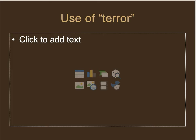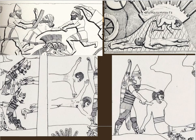There was also the use of terror tactics, that is, using extraordinary measures to inspire fear into the enemies, and to dissuade them from rebelling against you. And this would include beheadings, flaying people alive, burning people alive, etc. Right? And rather than hide these things, they depicted them on the walls of their throne room to scare off foreign dignitaries.